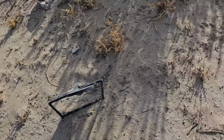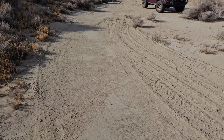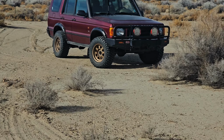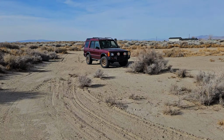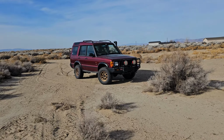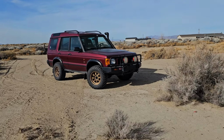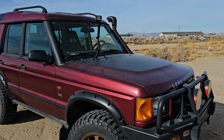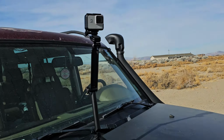And approximately 25 yards. So I'm usually pretty good at this range. Let's see how we do. It's nice having my own gun range here in the backyard.